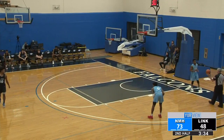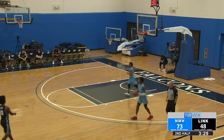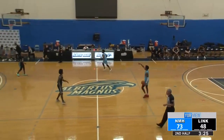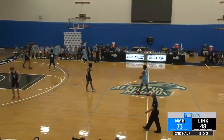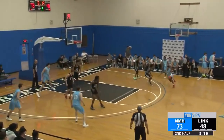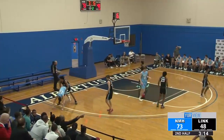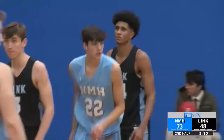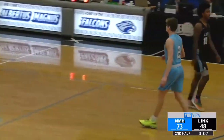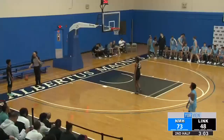And Northfield Mount Hermon will take over. So if they work some clock here as we approach the 3-minute mark. But impressive showing for the team from Northfield, Massachusetts today. Really has. Certainly their best performance to date this season. Something that they can look to build on. Now they're going deep into the bench. Brown loses the handle, goes out of bounds, and Lincoln Prep will take over.